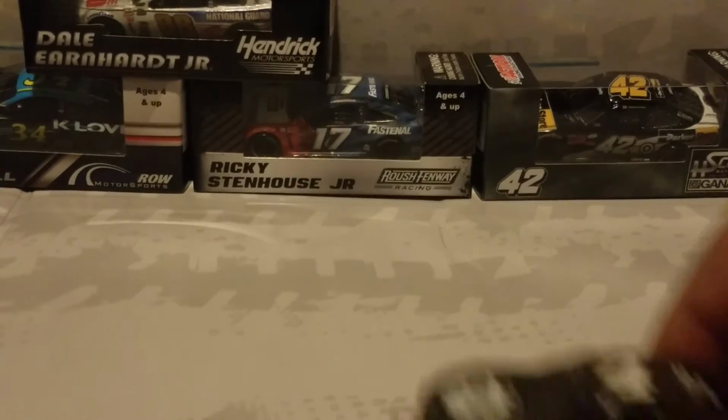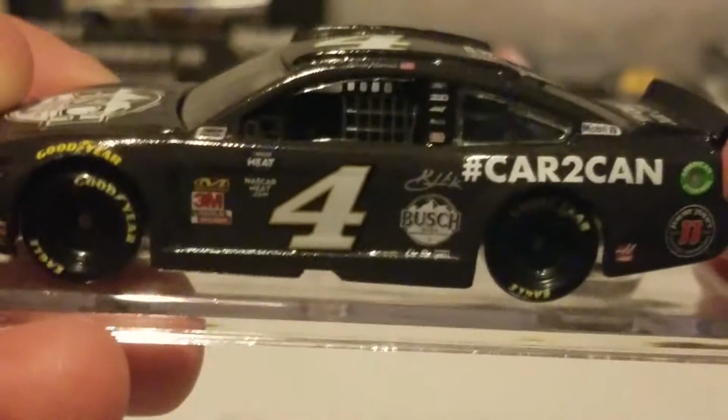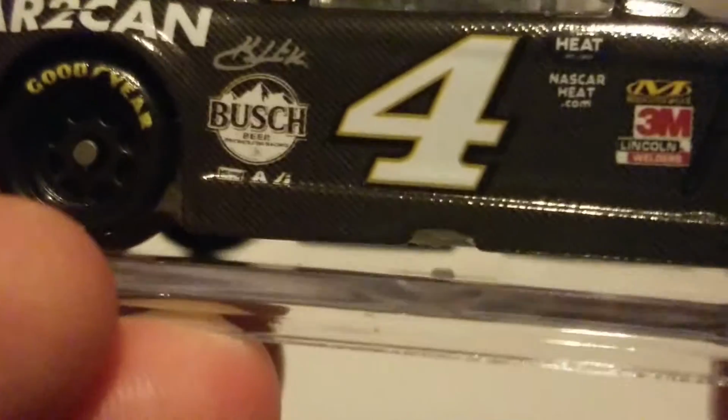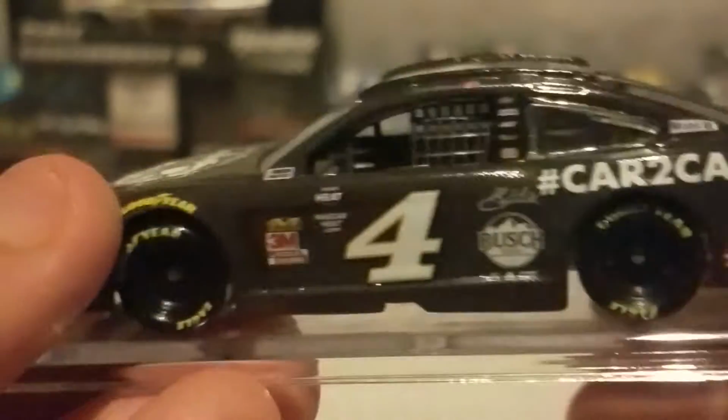Okay, this is a nice, it's not my favorite. Yeah, this ain't my favorite one. Still a really cool car to have. He ran this one in Daytona 500, I believe. Correct me if I'm wrong. I believe this is Daytona 500 because the NASCAR Heat thing gives it away. Very, very nice car. Rear view camera on the Busch. Very nice. I like that car.